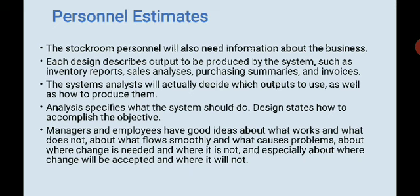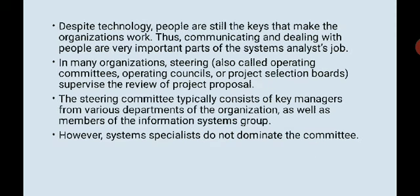Managers and employees have good ideas about what works and what does not, about what flows smoothly and what causes problems, about where change is needed and where it is not, and especially about where change will be accepted and where it will not. So, despite technology, the people are still the key that makes the organization work, which is very correct, right? So communicating and dealing with people are a very important part of the system analyst's job.